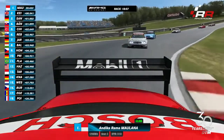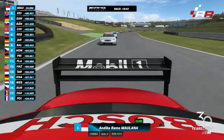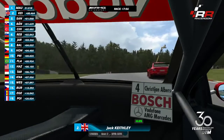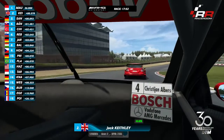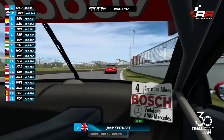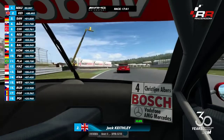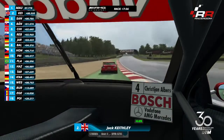No issues as of yet for Andika Rauma Maulana. I'm reminded that he's got the experience at least of winning a race before. In fact, he was our second race winner of the season way back now at the Lausitz Ring. So he's got that winning mentality, Rob. And in fact, he beat off the guy who's behind him now, Jack Keithley, to do it. So in one sense, kind of scary, because Jack Keithley is one of the most successful drivers in this competition. However, he's been there and he's done it before, so there's no reason to say he can't do it again.